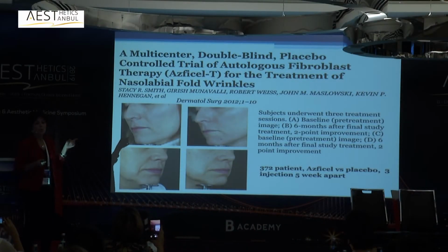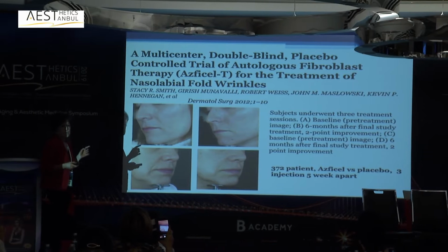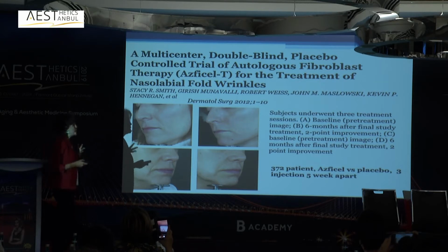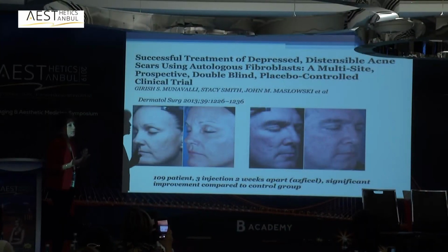And then we see Azficel. Azficel is the only FDA-approved fibroblast cell therapy, actually. And in this placebo-controlled study, 372 patients underwent 3 treatments of fibroblast cell therapy. And 6 months after the final treatment, they showed significant improvement at the nasolabial wrinkles. However, the earliest effect was noticed after 2 months. So the onset of effect is late for the fibroblast cell therapy.